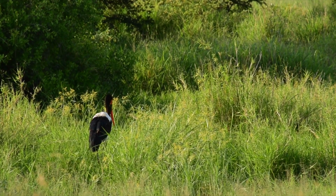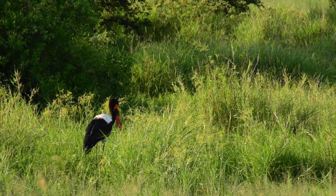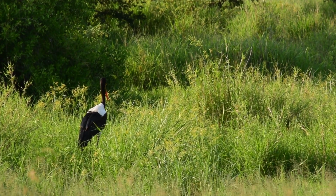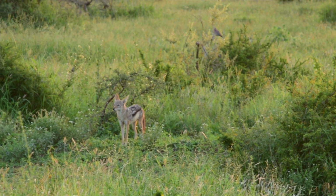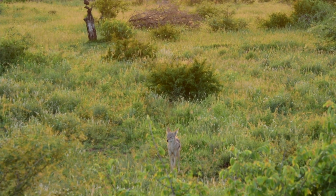And believe it or not, this was the only sighting for the whole S100. We didn't even see an impala. At least we saw this mum and her little ones on our way back home, which was pretty special.